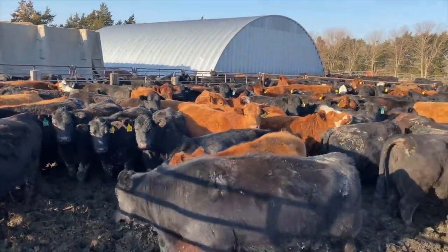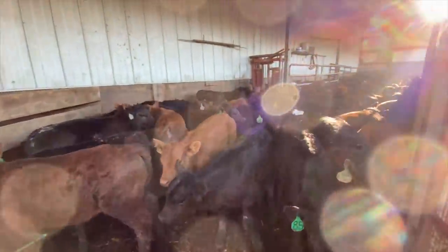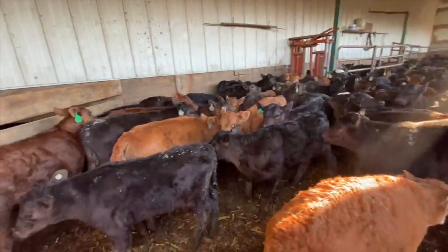Okay, so now we have all the mama cows here. And here we have all the calves. And there is a lot of them. This is the most calves we've ever had in a year.